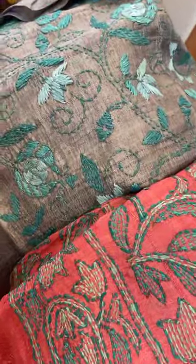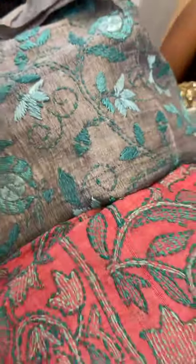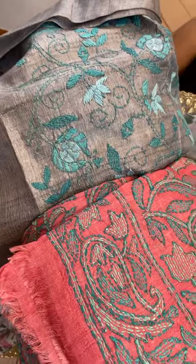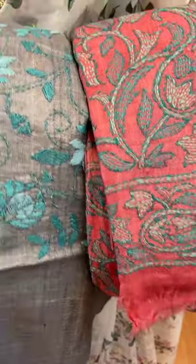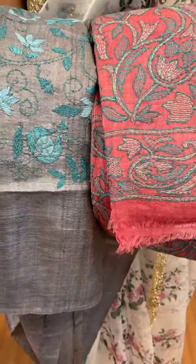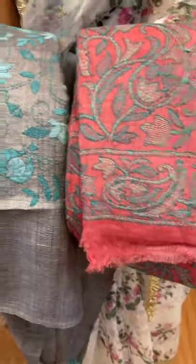This is a kind of katha, and this is another type. So two different types of kathas here. This is one kind of katha. This is another kind of katha. But both are kathas only. The combination of thread work is the same, but the colors are different. But they are so pretty. Very, very beautiful.